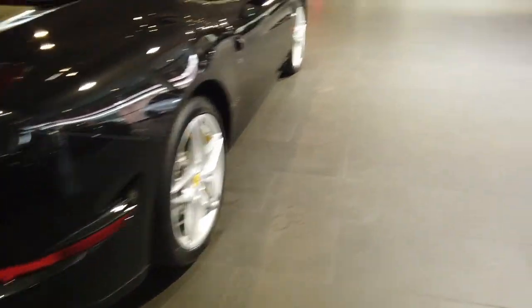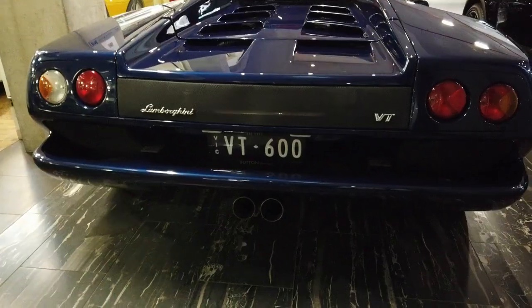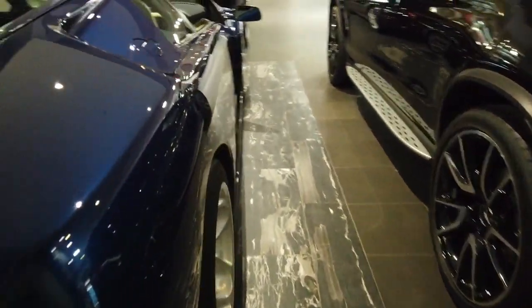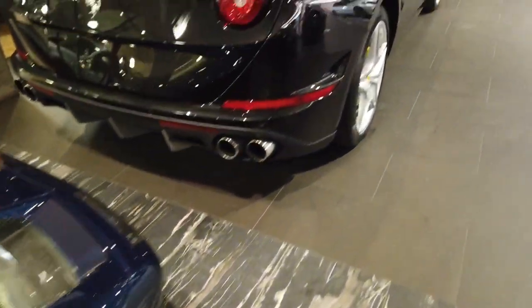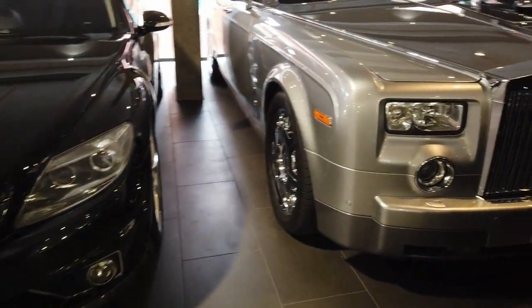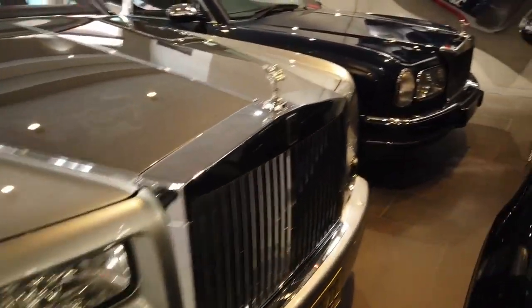Lamborghini. What do you think? Yes, sir. I love the Lambo. Lambo alert. Lambo and a Rolls Royce. I like the Seraph. This blue Rolls Royce is my favorite shape.